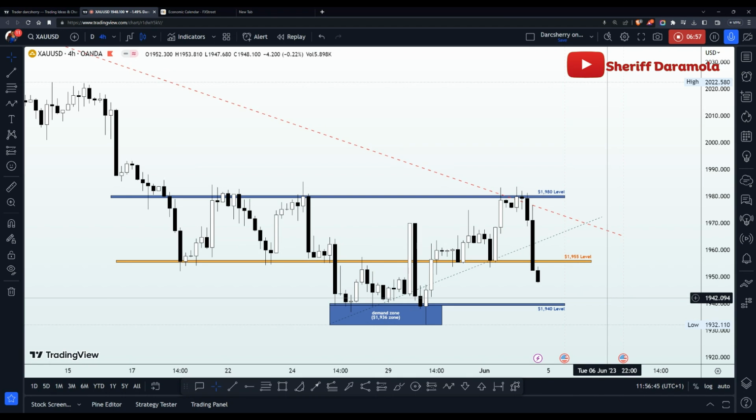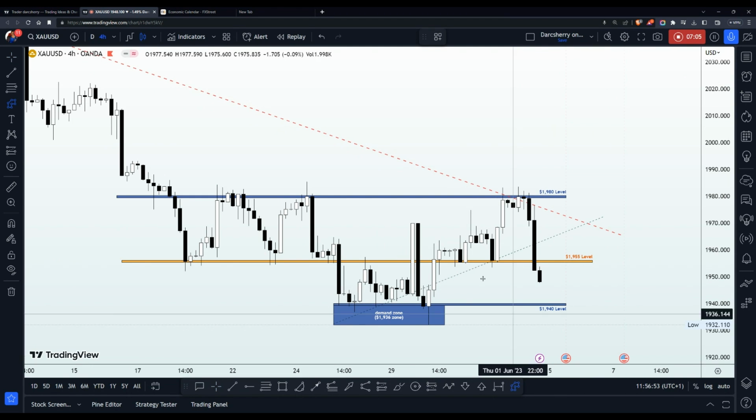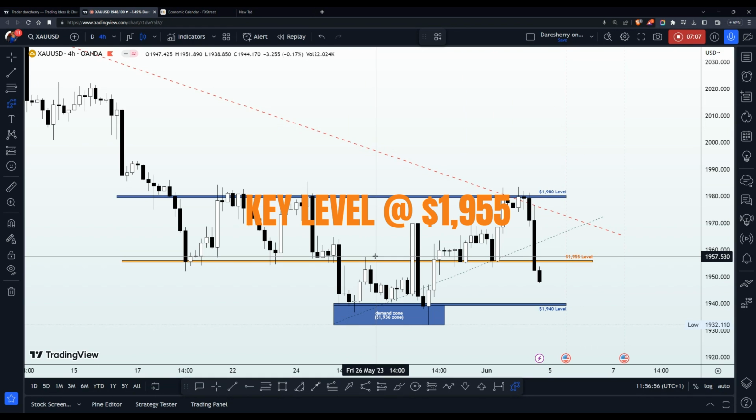And of course, this is from a technical standpoint. And one of the things I wanted to use here to help me project or position myself ahead of the week was this key level identified at the 1955.